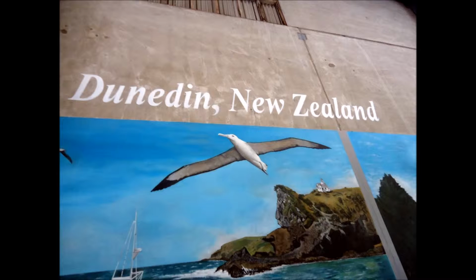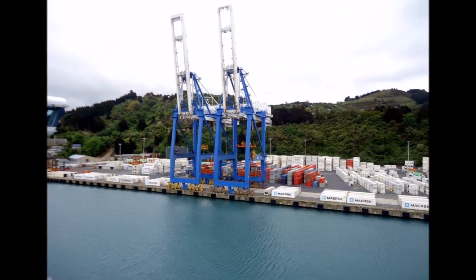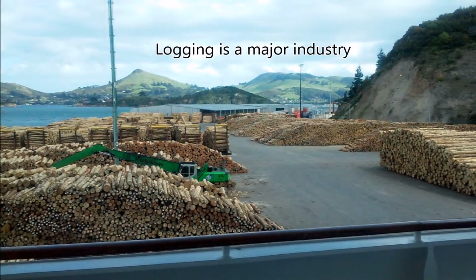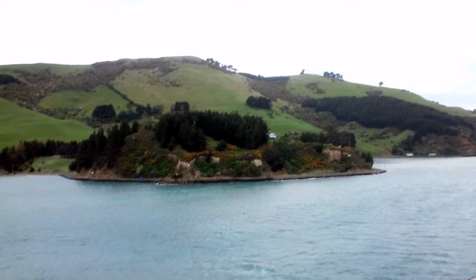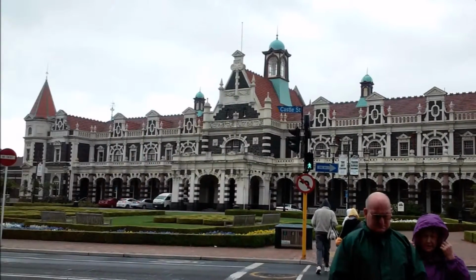Dunedin is located on the South Island in New Zealand and has a population of about 128,000. It's a very nice city. This was really a neat train station. It's all done up in tiles in ceramic type of works. We really enjoyed our visit there.